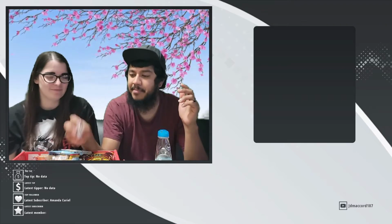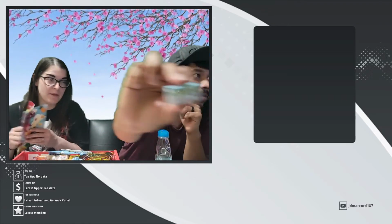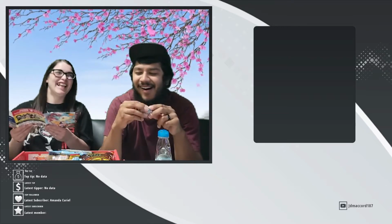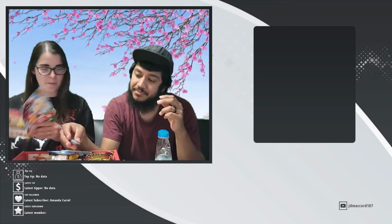Okay, that's definitely gum. This is a little gum. This little penguin with a hat. Little penguin with a hat. Here we go. Copyright. It is a gum. You're right. What's this?